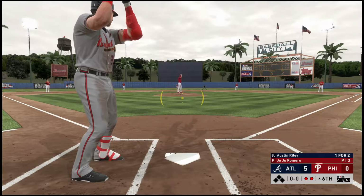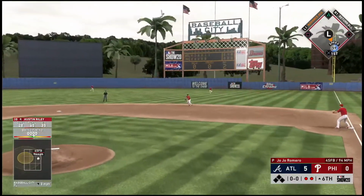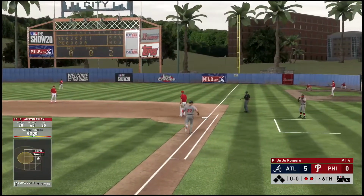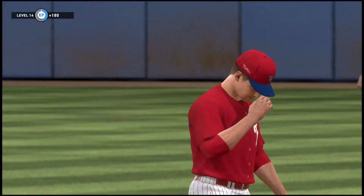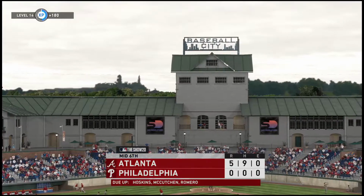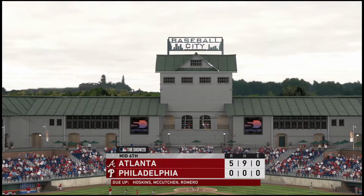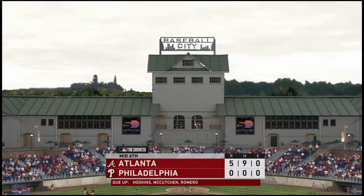So now to the plate, Austin Riley. And he puts it on the ground to second. Throw on to first gets him, and the side is retired. Braves get a couple of hits here in the top of the 1st. Bottom part of the order, 7, 8, and 9 due up in the home half. The Braves lead it 5-0.